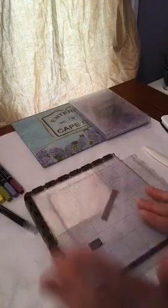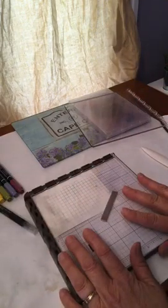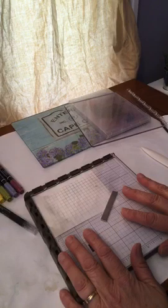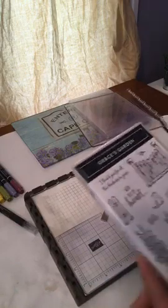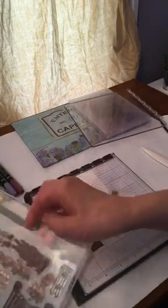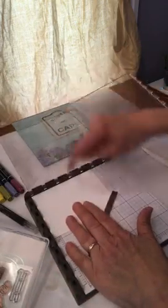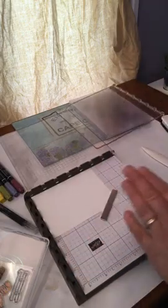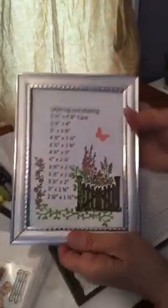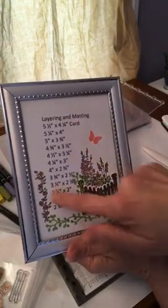And yes, today I'm going to use the Stamparatus, because maybe you have one and you don't use it often enough, or maybe you don't have one and you're thinking, should I? So we're going to use that today. All I've done so far, I've got a piece of Whisper White that is 5 by 3 3/4, and again, I'm going by my chart that I've got here.